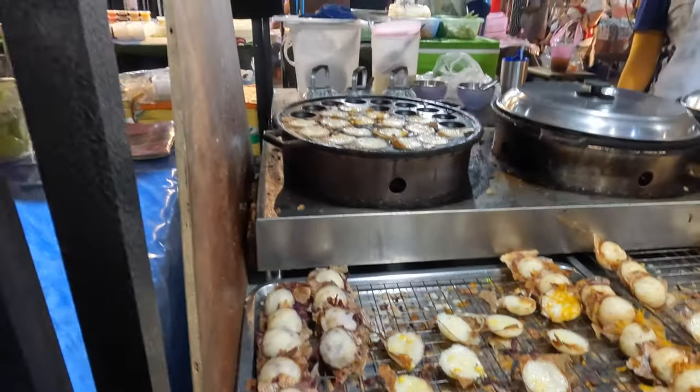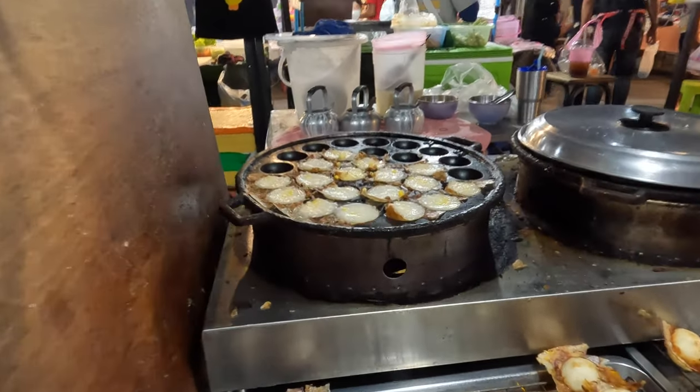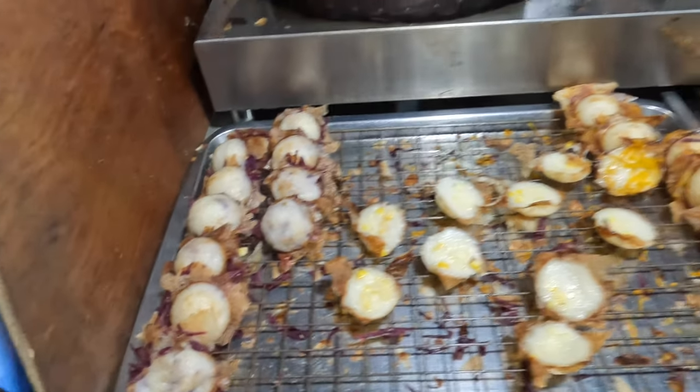All right, let's go. So this is a special coconut dessert or waffle I was talking about. As you can see, they're putting these small grits right here and they cook the coconut so that the crust is super crispy. I believe this one has some sort of spring onion, that one is corn.